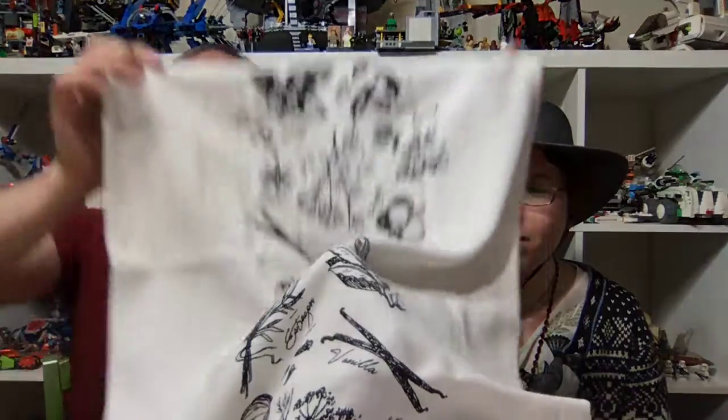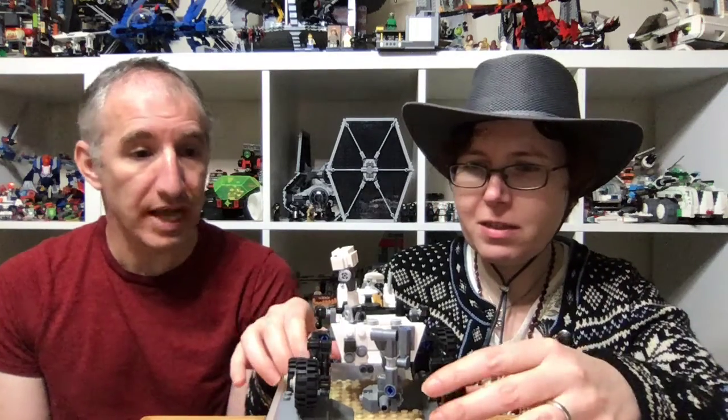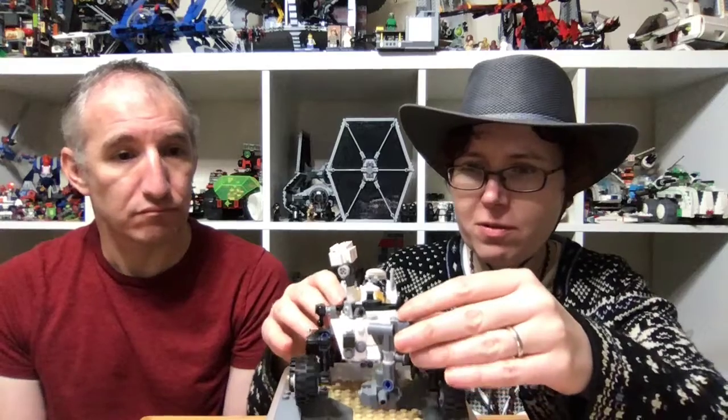Okay, lift the tea towel. And it's, oh, is this the Curiosity? Got it in one. Cool, okay. So I see this time we put it on like a staging area. I like this a lot. Can I pick it up? Yeah.